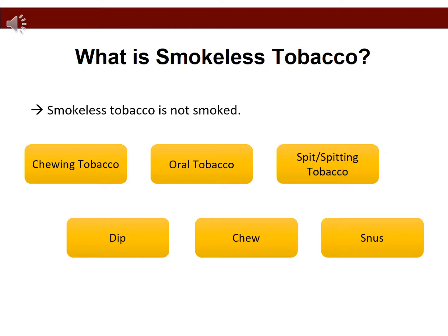So what is smokeless tobacco? Smokeless tobacco is not smoked. Users chew or suck on dip or tobacco leaves, releasing nicotine, which is absorbed in the mouth's lining. It can be spit or swallowed depending on the product. Smokeless tobacco is also known as chewing tobacco, oral tobacco, spit or spitting tobacco, dip, chew, and snuff.